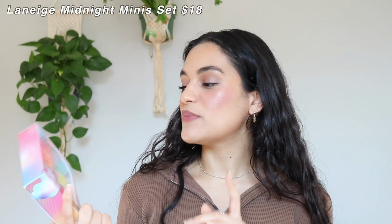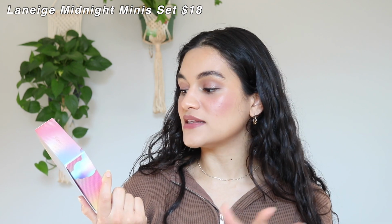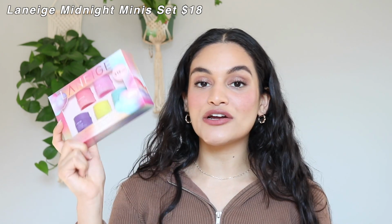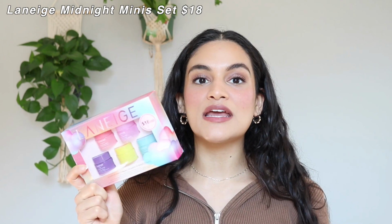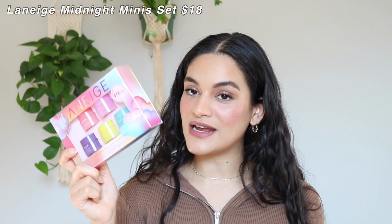Another set that I picked up in store was the Laneige Midnight Minis 5-piece lip sleeping mask set. This set was only $18. I was super disappointed when this set sold out online, and then when I walked into my local Sephora and saw it, I knew that I needed to have it.